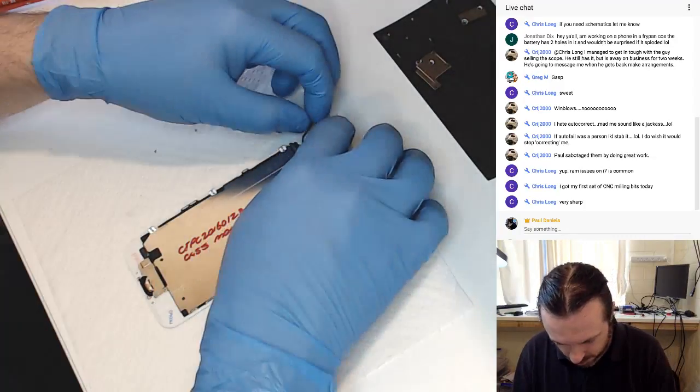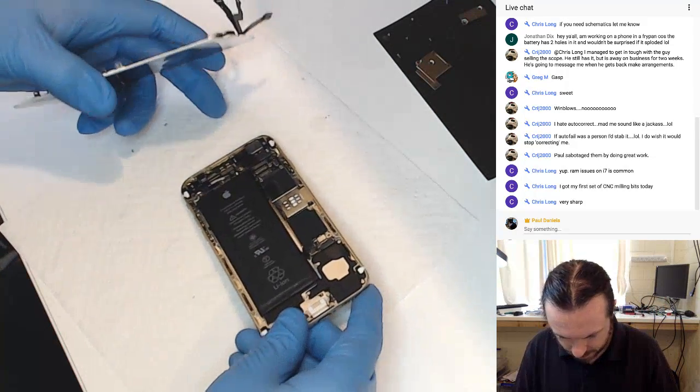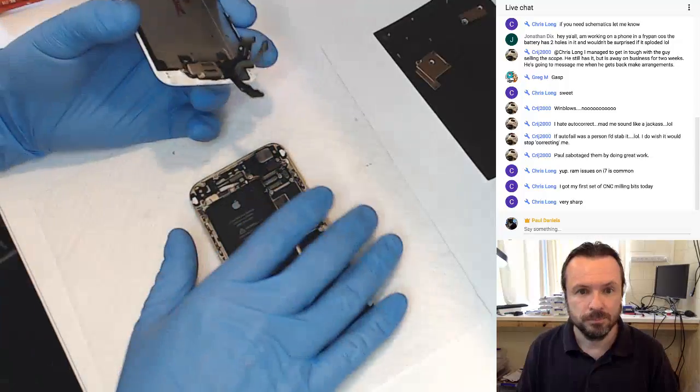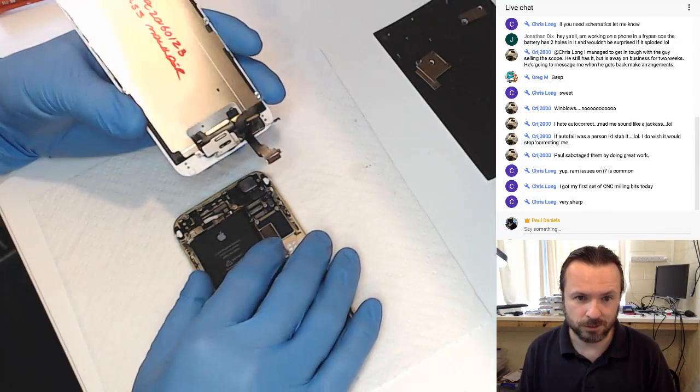I've got parts coming tomorrow, and if they don't give me any sign of anything, then I know I'm in for a fun ride. RAM issue on the iPhone 7's common.